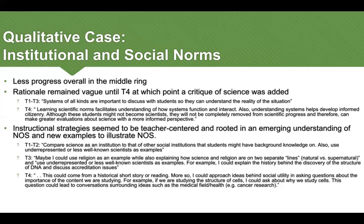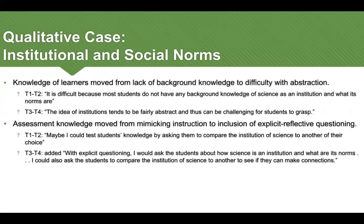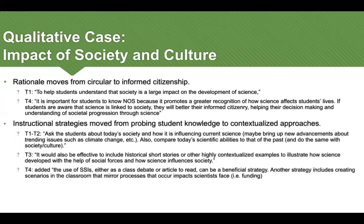Again, there was less progress overall. The rationale remained vague until time 4, which I talked about a little bit earlier. Knowledge of learners recognized the importance of the difficulty students might have with abstractions, especially later on in the course. And eventually the teacher put inclusion of explicit reflective questioning in the assessment section of the core, which again is somewhat interesting.